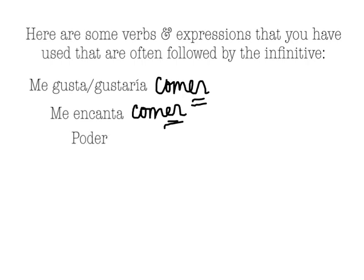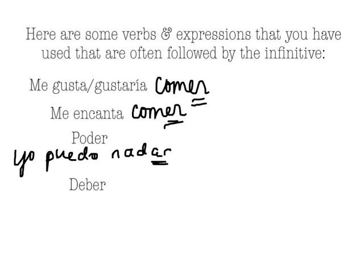The third one is poder. Poder means to be able. So for example, I might say yo puedo nadar. I am able to swim. Número 4, deber. Deber means should. So we could say tú debes nadar. You should swim. Now in English we don't use a to after this, but we also don't conjugate. We wouldn't say you should you swim, right? We just say you should swim. So in Spanish we're going to use the infinitive.